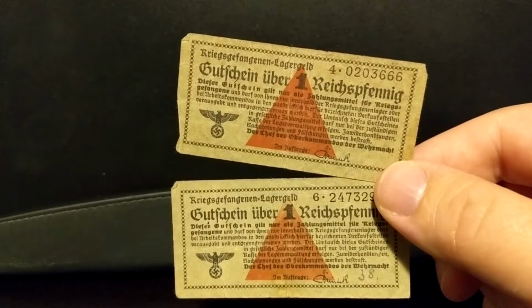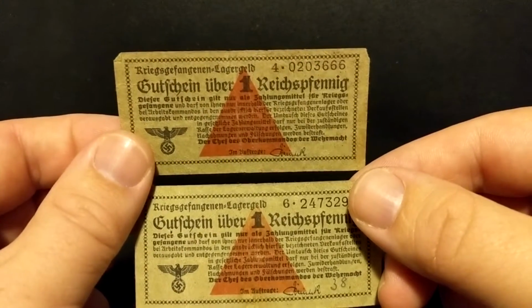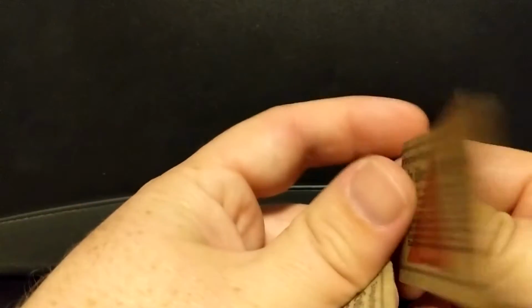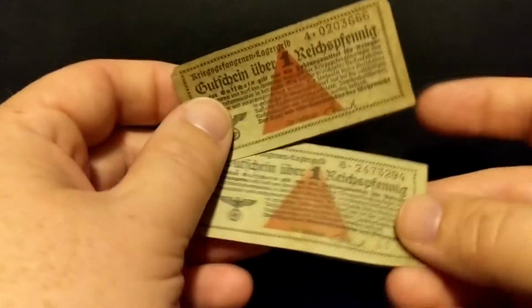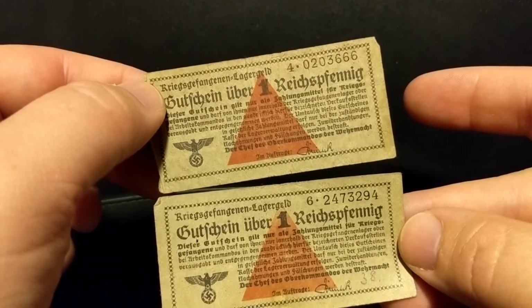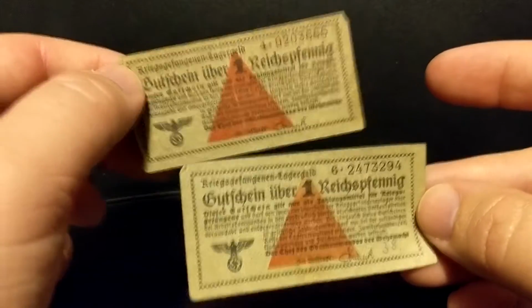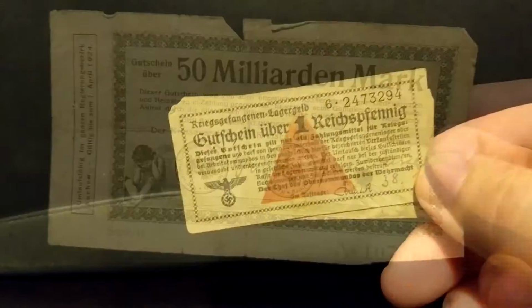There was a lot of German money in here, but this is the smallest piece I found. This is a 1 Reichspfennig, and it doesn't have a back. But even in this condition, they seem to be worth about $13 a piece. Probably because it's got the swastika on it, and people like to buy that stuff.